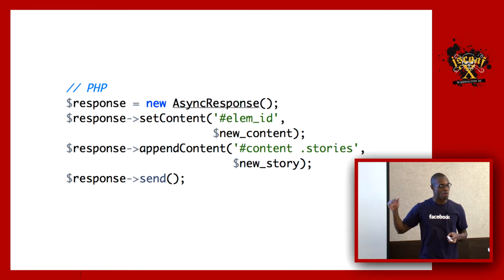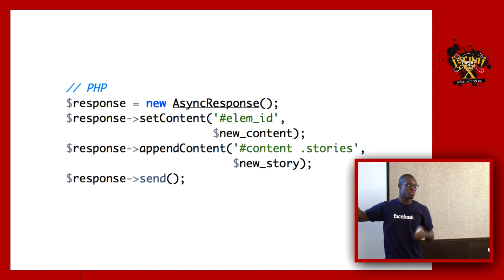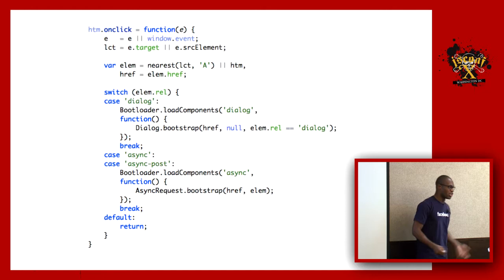So basically, we have set content, append content, prepend content. Everything that's in our DOM library in JavaScript also exists in this PHP library. So you can specify a CSS selector as the first attribute, and the second attribute is just markup to be inserted. And it turns out that, again, most of what we do on the site boils down to this. It's find a div on the page and shove some stuff into it. It's really pretty simple.